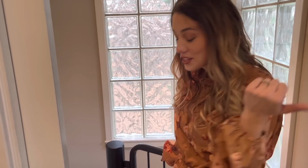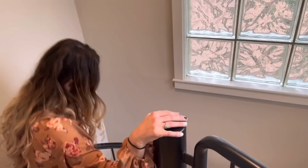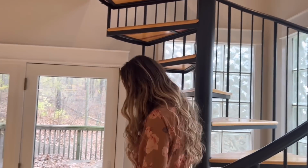So this is where this spiral staircase leads. Private staircase leading to the master. It's seriously just amazing. It's a dream come true. This is so cool. This spiral staircase is amazing. I am in love. I hope you love our house just as much as we do.